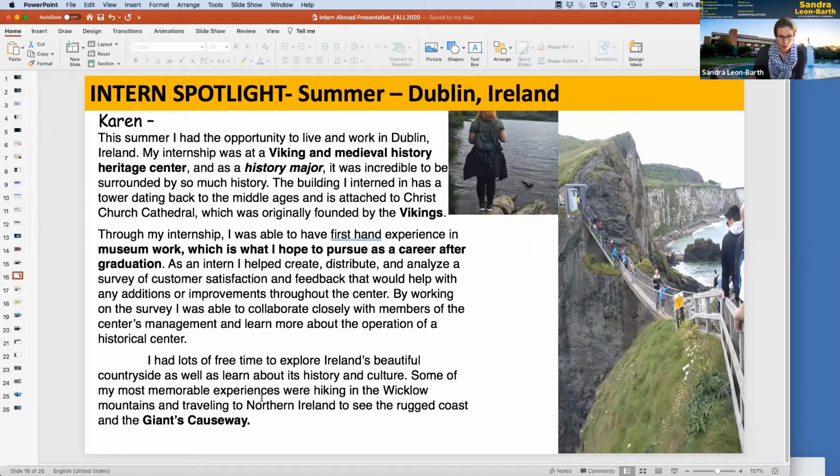So Karen was able to do some of that as well. Some of her most memorable experiences were hiking in the Wicklow Mountains and traveling to Northern Ireland to see the rugged coast and the Giant's Causeway. So this is a picture of that causeway, the Giant's Causeway.